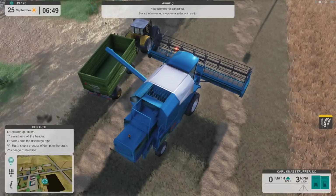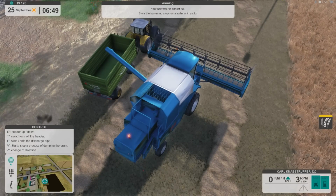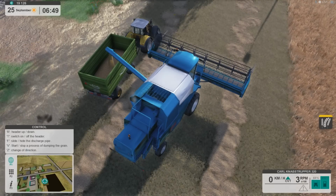Okay, so we're going to discharge the pipe. No, we don't want to discharge the pipe. We want to start the process of dumping grain. There we go. And I'm going to just finish this field up, and then I'll dump the rest of it.